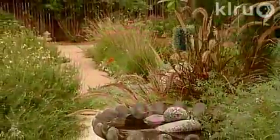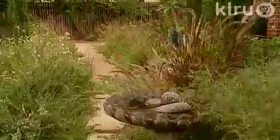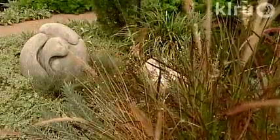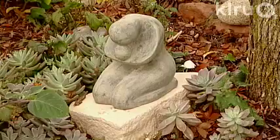We've also tried to incorporate things that will bloom by the seasons. So we're going for coolness and low water use and easy maintenance. And then I'm a plant person. I like one of this, one of that.